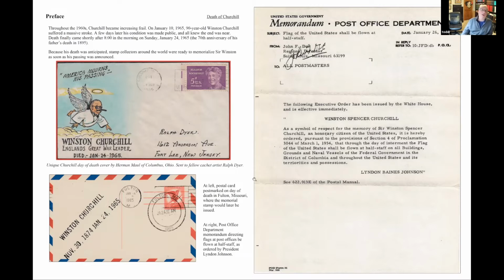This cover here, this is the cachet by Herman Mall, very well-known creator of hand-drawn and hand-painted covers. This is one he actually sent to another well-known cover maker, Ralph Dyer. This cover is actually postmarked on Sunday, January 24th, the day Churchill died. Another collector, unknown collector, I don't know who, had a number of postal items canceled in Fulton, Missouri on that day. Of course, not knowing that a stamp was going to be issued there just a few months later.